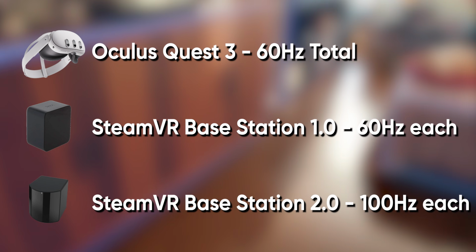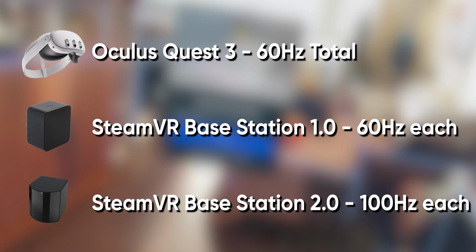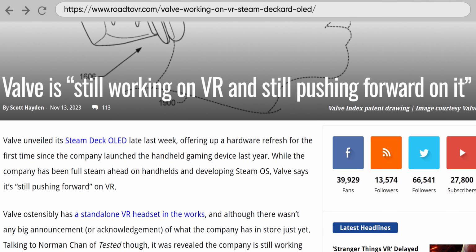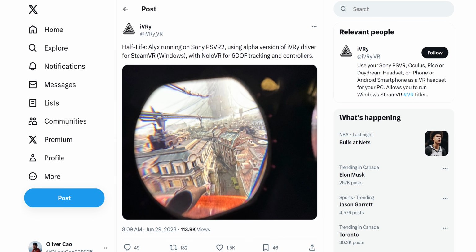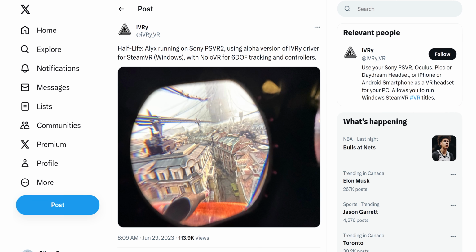On that note, by the way, I've got the same advice for folks with an outside-in tracked PC headset already. The image quality of the Quest 3 is good enough that it would be the go-to at this price for PC VR, but the tracking just isn't on par, and I think that you'd be better off sticking with what you have, saving your pennies, and waiting for a Big Screen Beyond, or Valve's rumored next-gen headset. Or maybe for them to crack the code with the PSVR 2, which I've heard might be usable on PC sometime in the near future.